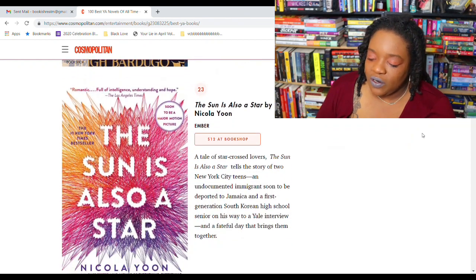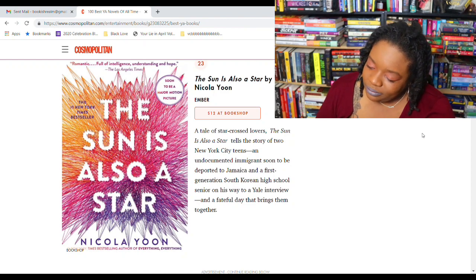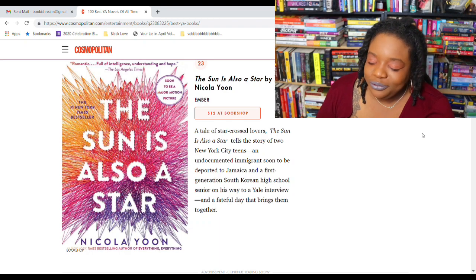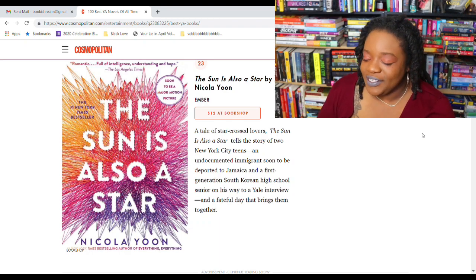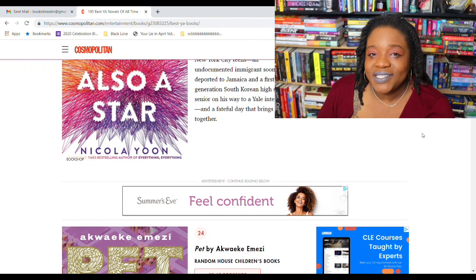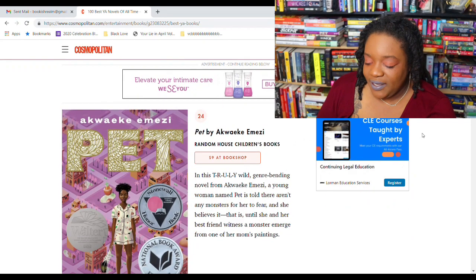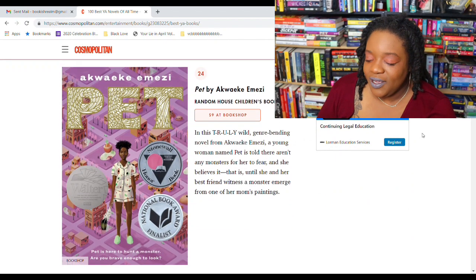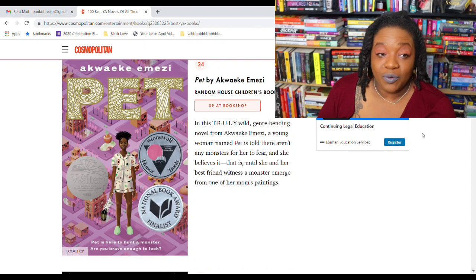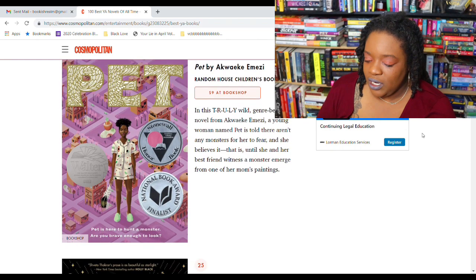The Sun Is Also a Star by Nicola Yoon. I don't know if I would put it on the list, to be honest with you. I've seen Nicola Yoon multiple times on one list, and it's just not. I would include Pet by Akwaeke Emezi. I love that book. I think it is one that everybody should read, regardless of age. Definitely a short book that I think packs a heck of a punch.